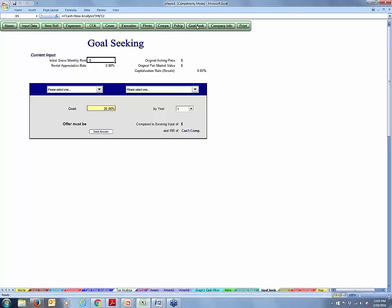You come over here to the Goal Seek section, and all this information will be filled in from the data that it draws from over in the input data and the cash flow analysis. And in this particular package, I have not put any information in, so that's why it's drawing blanks. But when you put in all the information, all this stuff will be there. But what you want to do is use this drop-down box. You can solve for the purchase price. You can solve for the fair market value. You can solve for an initial monthly rent. But what we typically use this Goal Seek function for is to solve for the offer price.